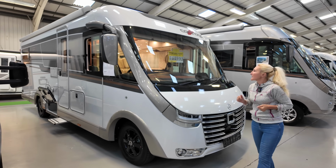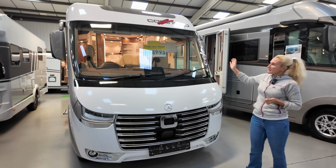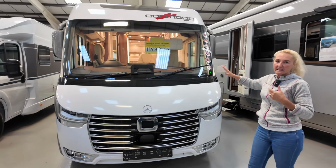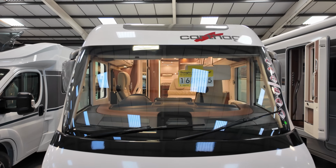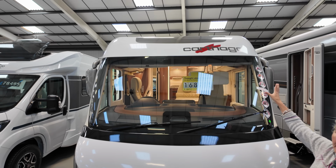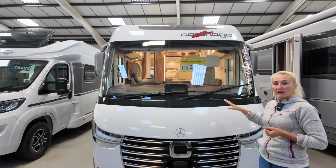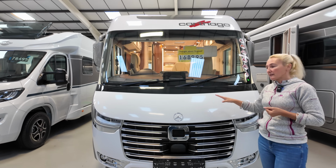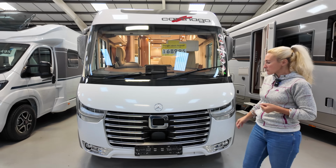Right, that's some facts and figures. Let's make a start. So this is A-class or integrated. We can see the front here, this great big front windscreen. This is what you're going to be looking for if you're looking for an integrated motorhome, this large front cab here. The Carthago logo up there in big lettering so we can see it. Coming down, now this is the white paint finish. These C-Lines are available in either the white or an optional silver, which you can pay a little bit more for, but this one's in the white.